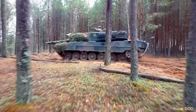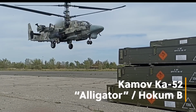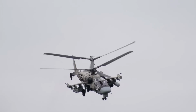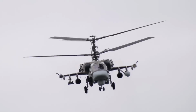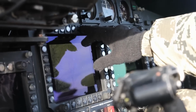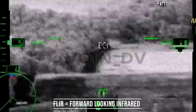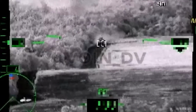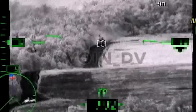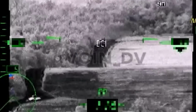Let's start by familiarizing ourselves with the Ka-52 and Leopard 2 for this specific matchup. Now, the Kamov Ka-52 is a Russian twin-seat attack helicopter known under the name Alligator, or its NATO designation Hokum B. And the Ka-52 features a terrain-following radar system, and for target identification, tracking and engagement of ground targets, it also features a day-night TV FLIR optic system in a small turret. The usual caveats, of course, apply here to IR systems. They do tend to lose effectiveness beyond certain ranges, and of course you have to take into account the density of obscuring elements such as smoke or foliage.